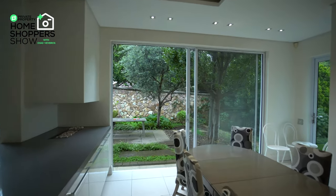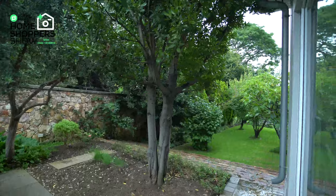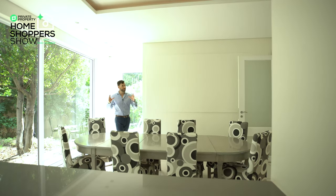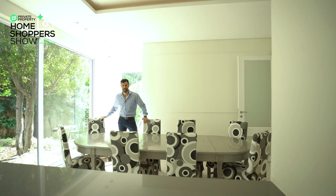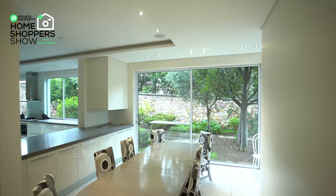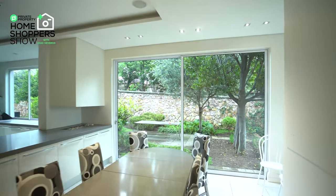Again, another floor to ceiling glass sliding door, this time all of it etched with aluminum, so that you know every single piece and product in this home is going to last a lifetime while you sit here with your family in this 8-seater dining room table, enjoying the life that you've earned.